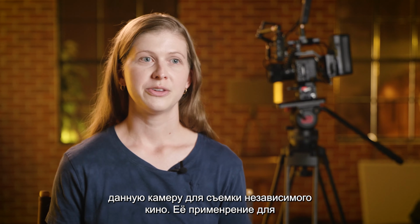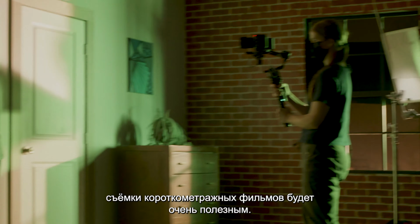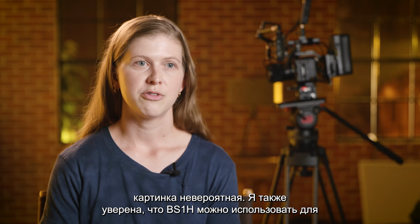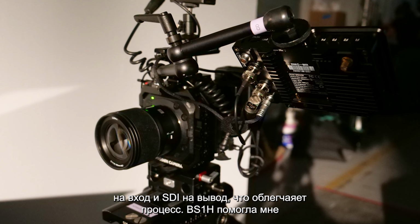For me, I would really use this camera for indie filmmaking. I think using it on short films would be super helpful because I'm able to be self-sufficient with such a small camera but get amazing image quality. I would also consider using it for an interview setup where you need multicam because the timecode input and SDI output makes that so easy.